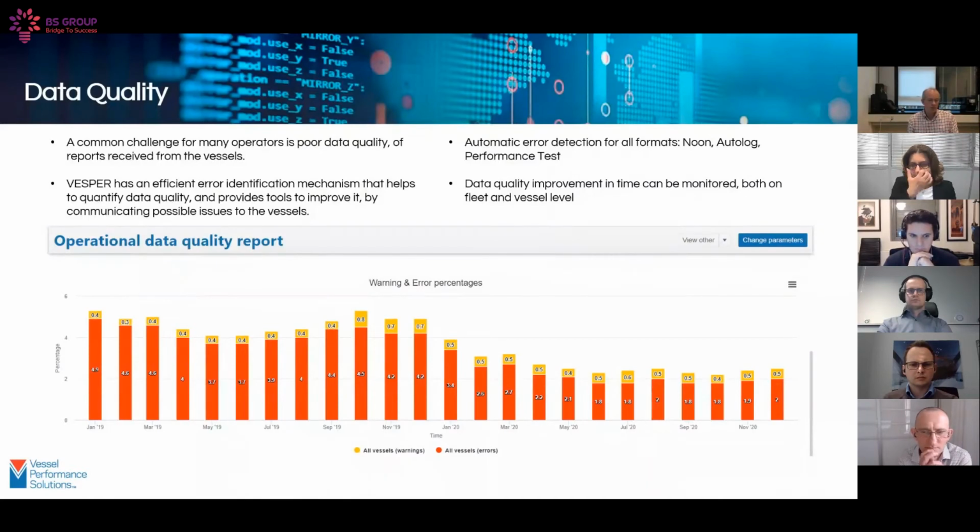We have a very strong data quality module embedded in our software, and the client can follow the development of the quality, but can also drill down and find the root causes of poor data quality, either NOM data or autolog data. The example in front of you is from one of our clients that after some time decided to do something about the quality of the data. You can see that the error percentage went down after a dedicated effort. Thereby you can control the quality of the data you are receiving from the fleet.